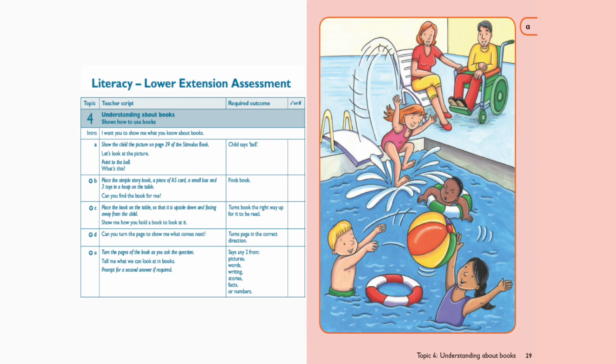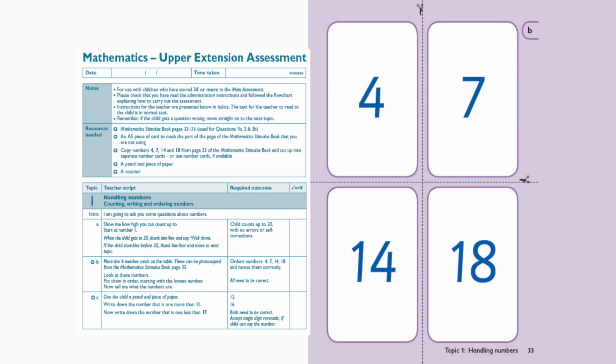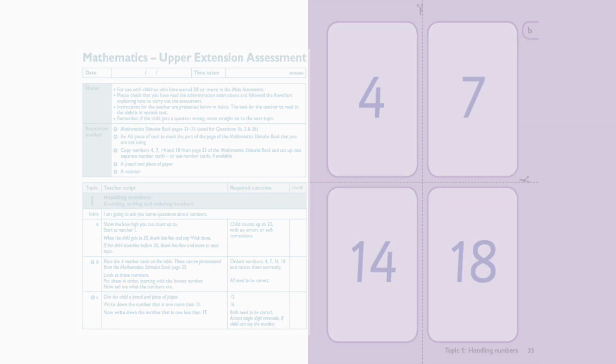The differentiation in the questions allowed us to see where each child was at, and then the use of the lower and the extended questions allowed us to really pinpoint exactly where their understanding was. So by the end of the assessment we could group the children quite quickly at the beginning of the year, which for us was a big bonus.